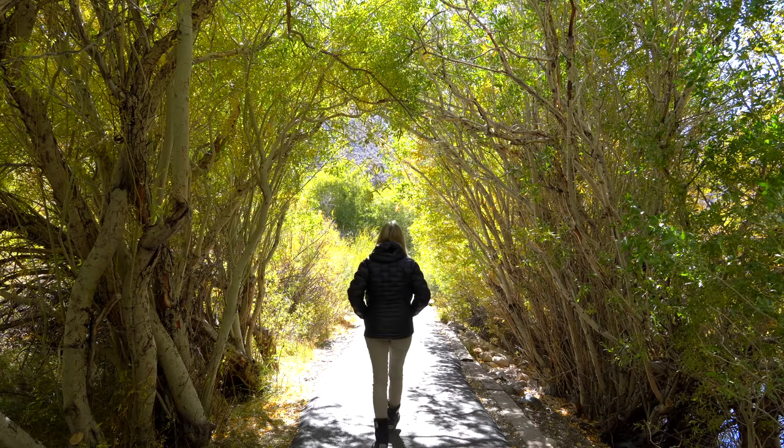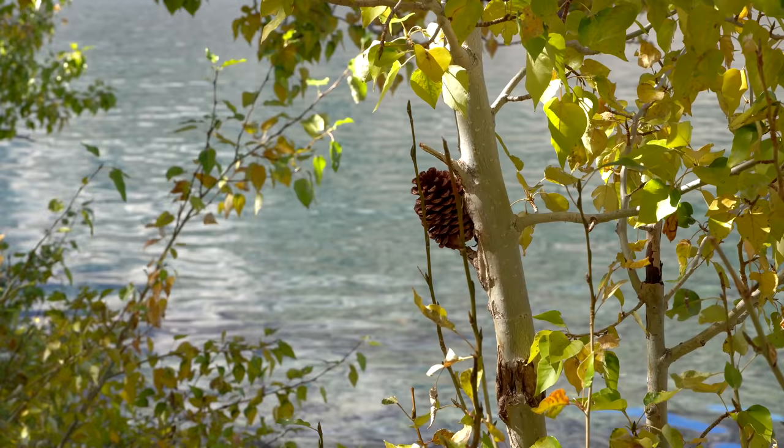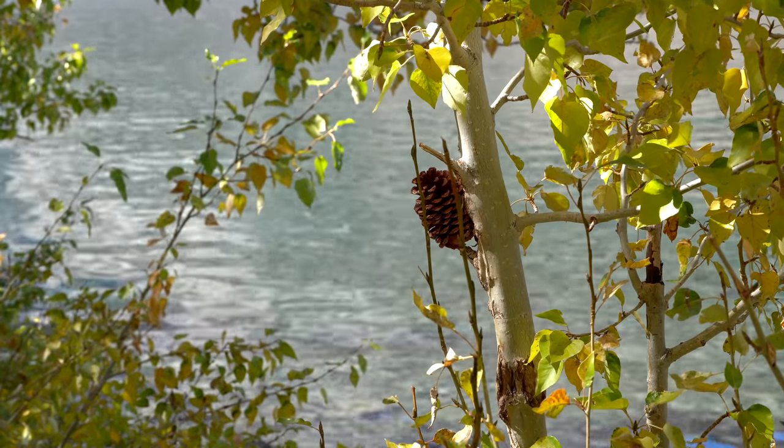Although I've visited the Sierra during every season and each has its own beauty, fall is my favorite when these mountains are the most colorful.